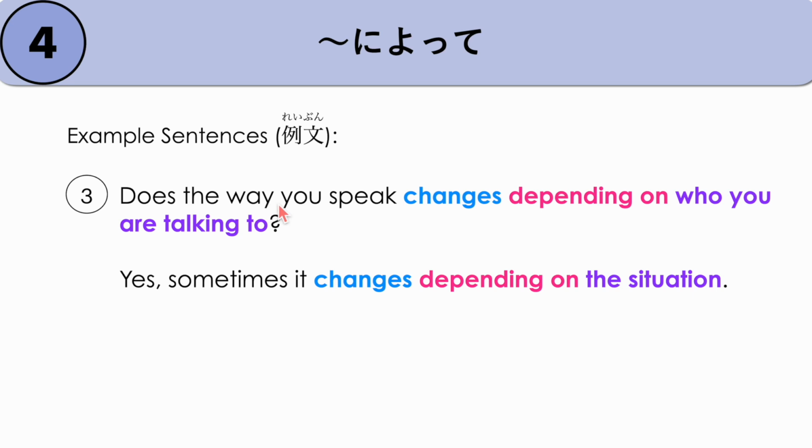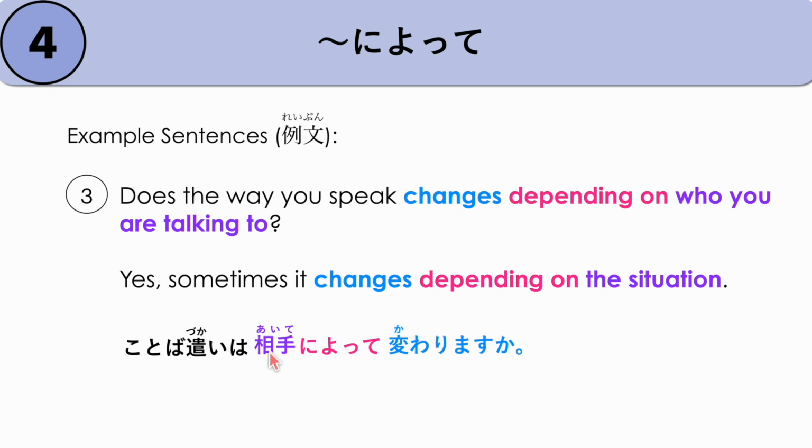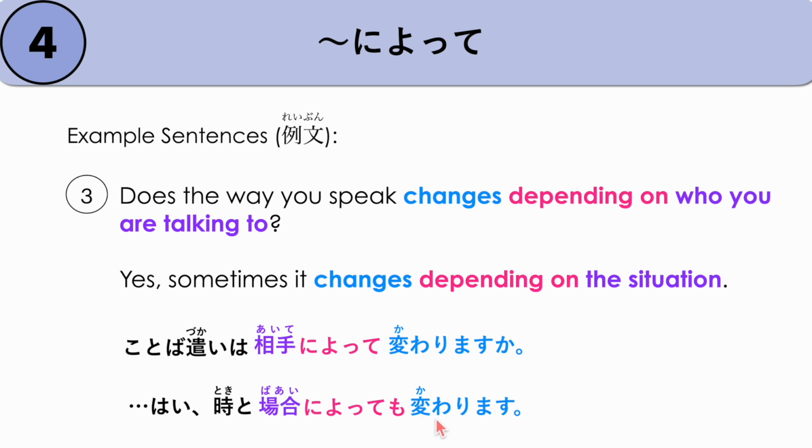Next example. Does the way you speak change depending on who you are talking to? Yes, sometimes it changes depending on the situation. First, the way we speak is 言葉遣い. 言葉遣いは相手, so the person you are talking to or the other person, によって変わりますか? Does it change? 言葉遣いは相手によって変わりますか? Yes, sometimes it changes depending on the situation. はい、時と場合によっても, 時と場合によって means depending on the situation. Yes, there are also times that depending on the situation 変わります, it changes. はい、時と場合によっても変わります.